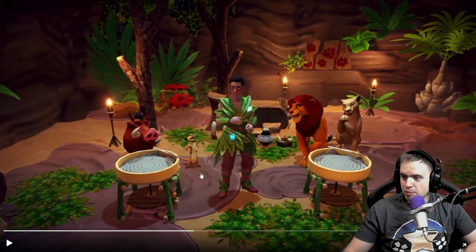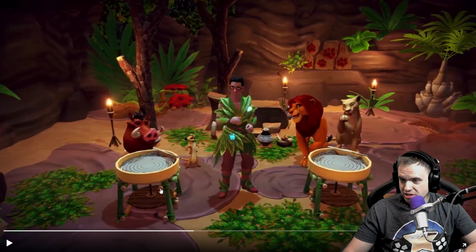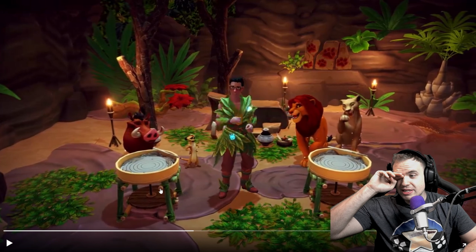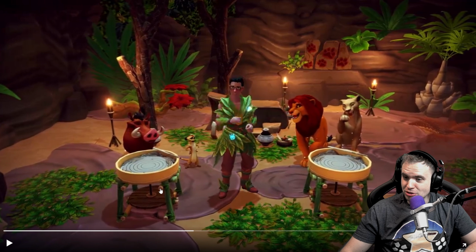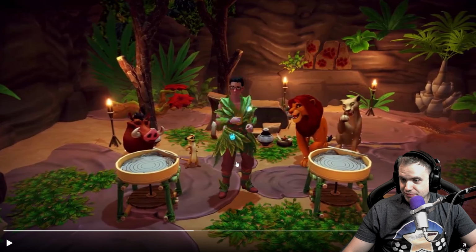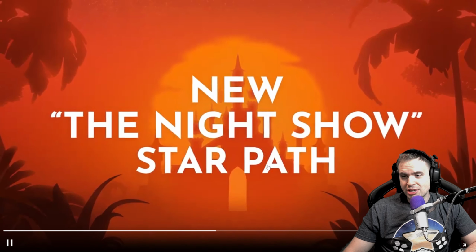What is this? Wait a second. What is this? Are these like drums? Or is this like, oh, that's the pottery wheel. Wait a second. Are we actually going to be able to use... Nah, there is no way we're going to be able to use it. But Pumbaa will, apparently, because he is going to be the potter of the valley. That's kind of cool. The new night show, Star Path.